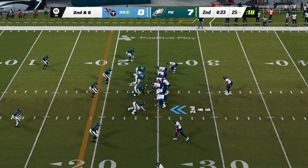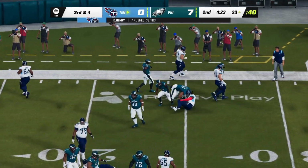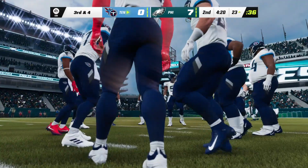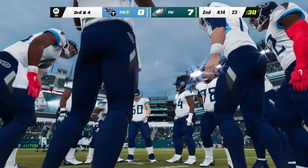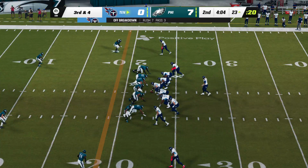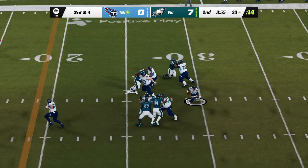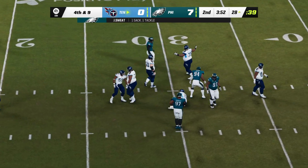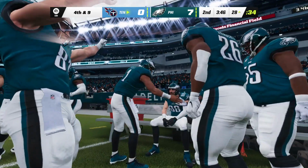From the 25, here's 2nd and 6. They'll try the right side with Henry. 2 yards the gain there, and now they're left with a 3rd and about 4 for a first. Tannehill. And they're going to get him. He's sacked back around the 28. Josh Sweat rushing in and bringing him down to the ground.